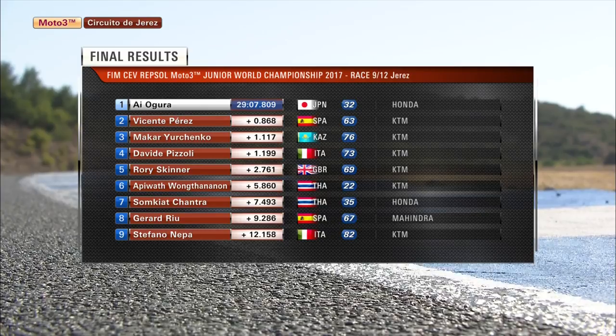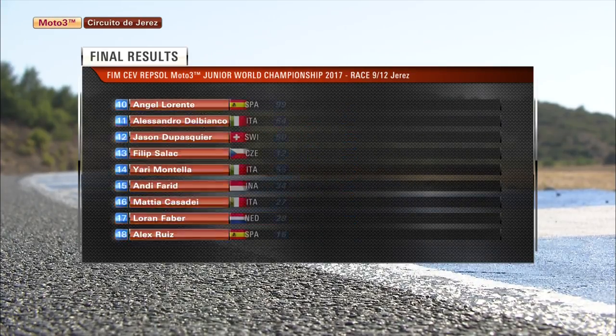Brilliant result for Davide Pizzoli with the Leopard team, sparing some of their blushes for this weekend in 4th and 5th. Apuat Montananon with that 5-second penalty, he was 6th. Sobket Chantra in 7th. Gerard Ryu was 8th place. Stefano Nepa in 9th position as well. So good result for the Italian inside the top 10.